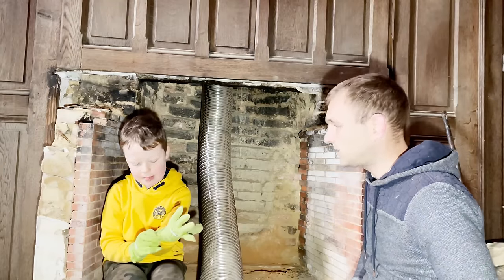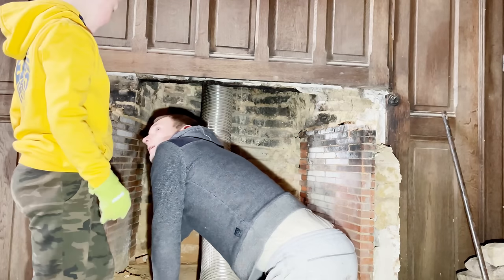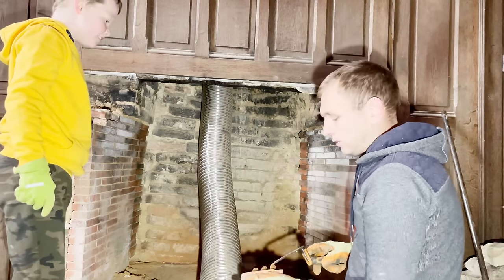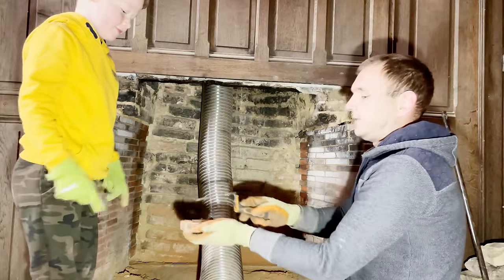Right. Let's get bashing. There you go. Hey. It's perfect. It's straight in. So we have to take all the mucky stuff off the old brick. I'll finish that last bit off for me.